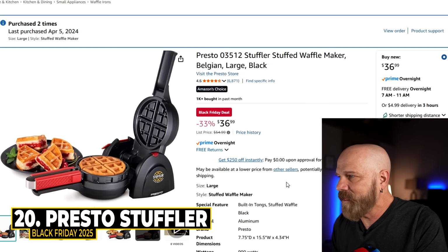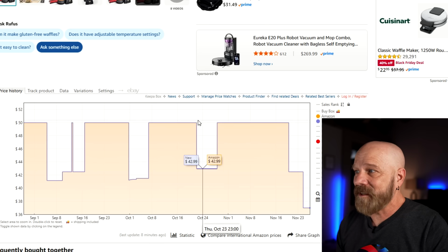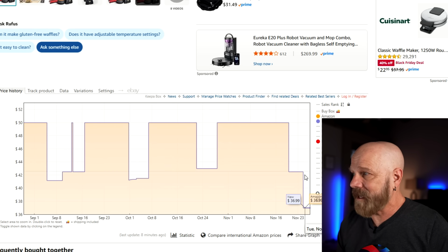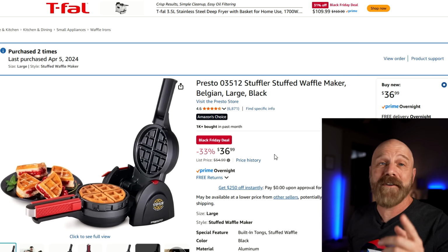Next up is a product that was going on everywhere in early 2024, and that's the Presto Stuffler. It is on sale. They're saying 33% off a list price of $55. Now, I paid $50 for it, so it's definitely less than what I paid for. I'm seeing only $50, not $54, but it's still marked down from that. As you can see, there's kind of a cliff it falls off of right here. So if this was something you were considering, but it seemed too expensive, this is a good chance to take the plunge.